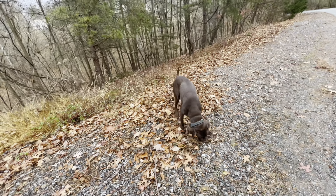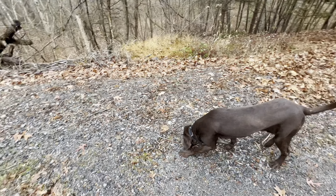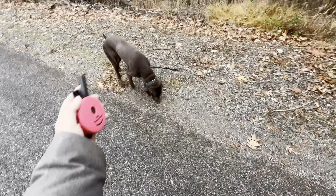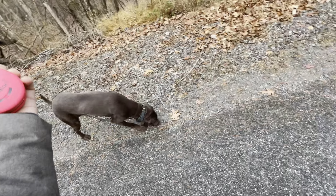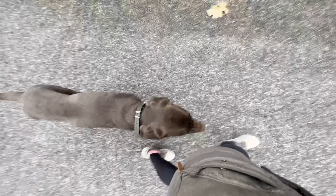Give him as much time as you want, and then whenever you're ready to go back to the walk, you're going to use your recall. You can either recall him to a sit or recall him to a heel. You're going to do that by tapping the tone. Heel, and we're back to our walk back home.